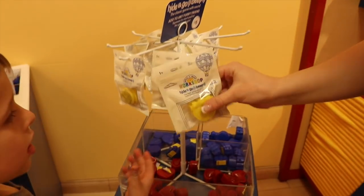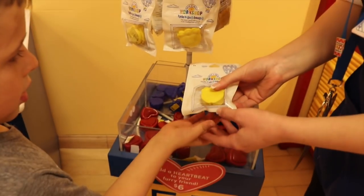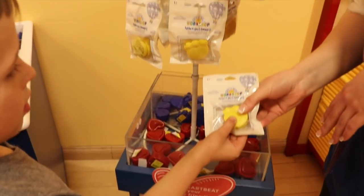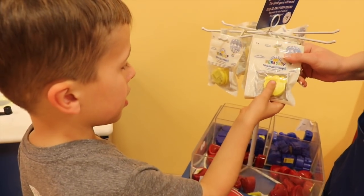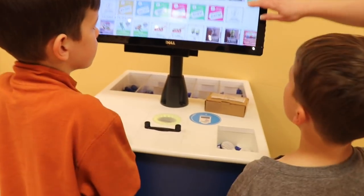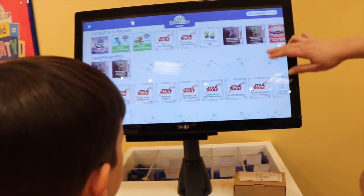I'll show you how they work. You press on it. Makes a little noise, so someone can go hide your bear. Press on it again, makes a ta-da noise. So that's kind of cool. And then this is where we've got all of our awesome sounds. Do you guys like Star Wars?